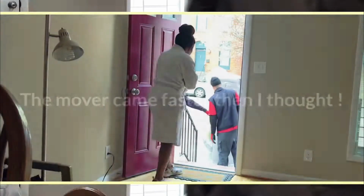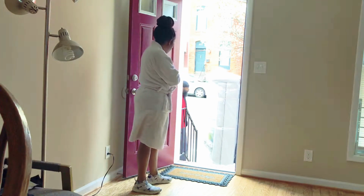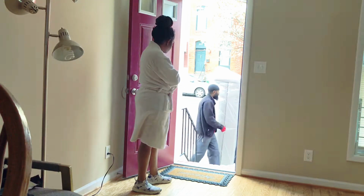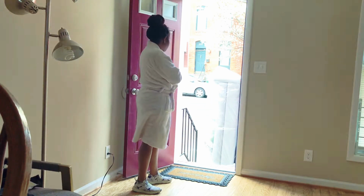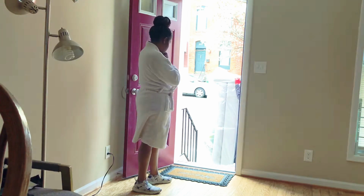Can it fit? Do I need to do something? No. It's 05. Okay. Okie dokie. Let me joke with him for me. Oh, that's great. Do you want to take that off? Oh, that's so cool.